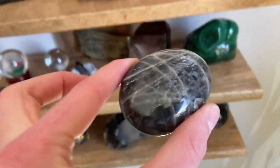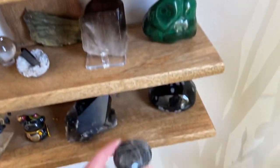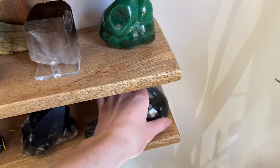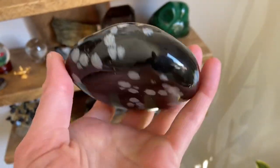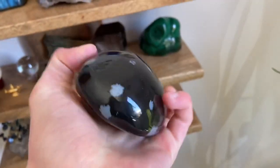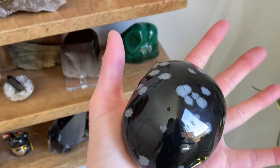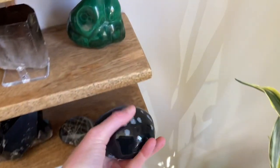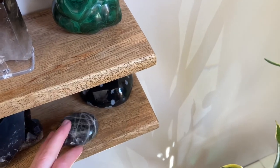Okay, next I have a black moonstone palm stone, and a really cool shaped piece of snowflake obsidian. It's flat on the bottom and then rounded up top. Really, really pretty.